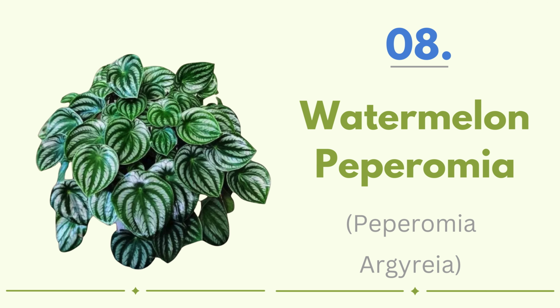Next up is one of my personal favorites, the watermelon Peperomia. Just look at those leaves. They've got that unique striping that looks like the skin of a watermelon. It's compact, super cute, and perfect for adding a little character to any shelf or desk.